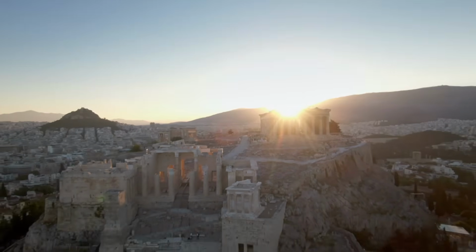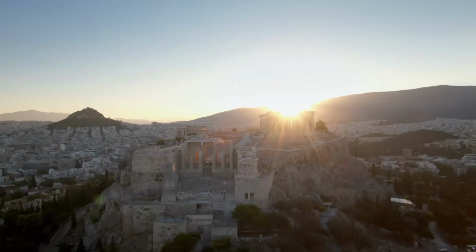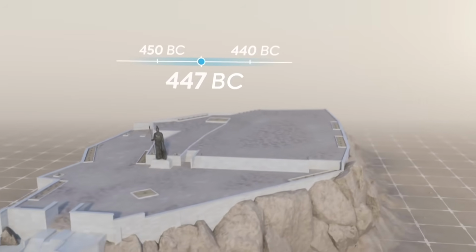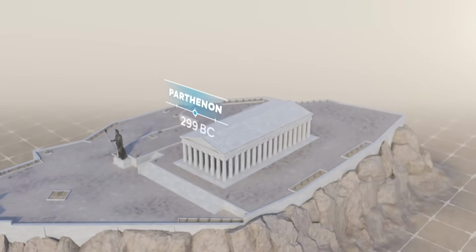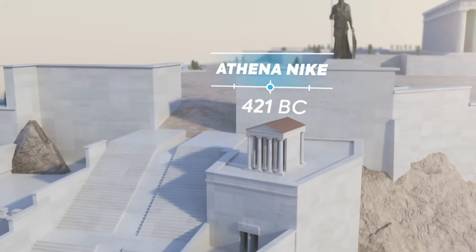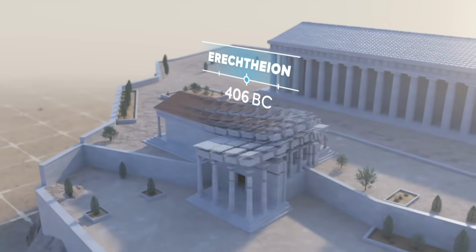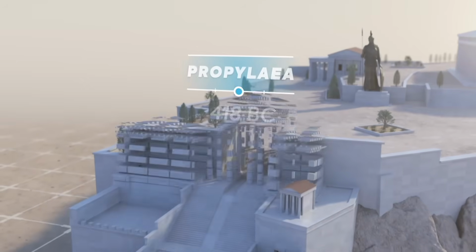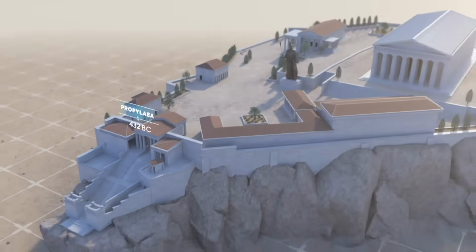The same holds true for the other buildings of the Acropolis, built in the 5th century BC. In just 4 decades, the ancient Greeks created 4 emblematic monuments on the sacred hill. The Parthenon, completed in 432 BC, the Temple of Athena Nike, inaugurated in 421 BC, and the Erechtheion in 406 BC. The 4th construction, the majestic entrance to the site in the form of the Propylaea, was interrupted by the Peloponnesian War in 432 BC.